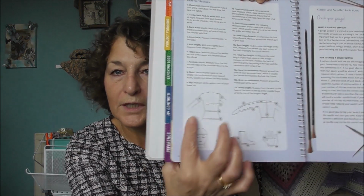And for knitting as well as crochet, the gauges. How to measure, it gives you all the details on how to measure, and check your gauge and needle hook size, and what is a gauge swatch, how to make a gauge swatch. And then you've got your different knitting needles and crochet hooks and steel hooks and everything. It goes into the millimeter, but the US as well. And this is going to become really invaluable for me next year.